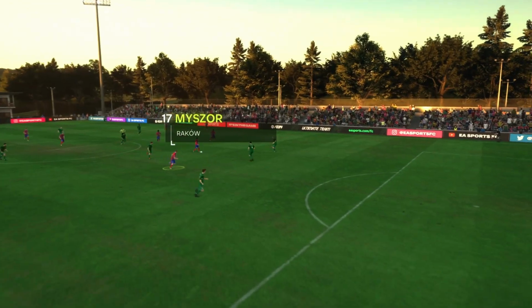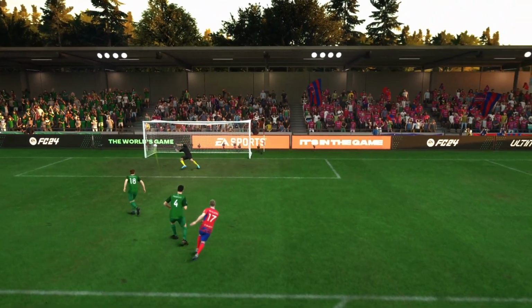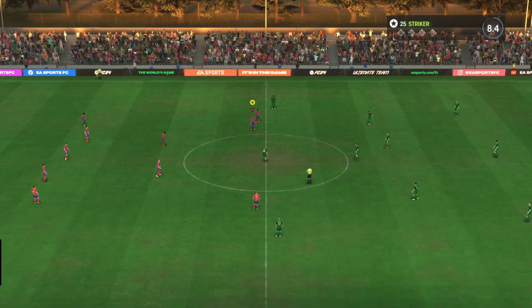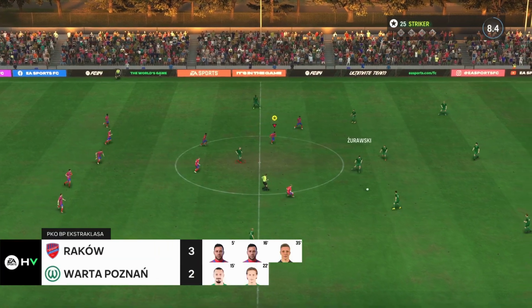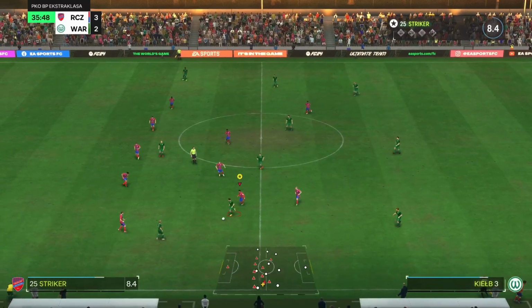Well, here it is again, and it's all about the pace on the counter-attack. They were so quick to break out from their defensive positions, but he's still got so much work to do. Just look at the strength he shows to hold off the defender and still get his shot away. That's a really good finish. Underway again, and we're being treated to plenty of goals. 3-2 at the moment.